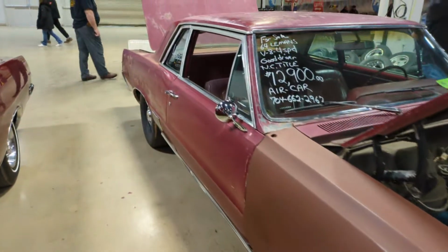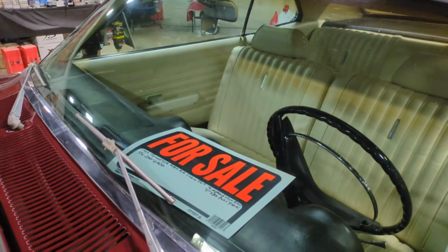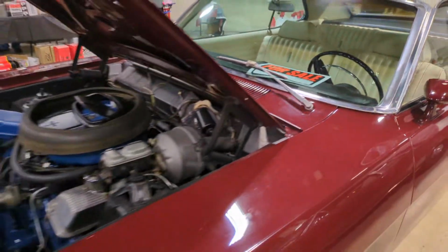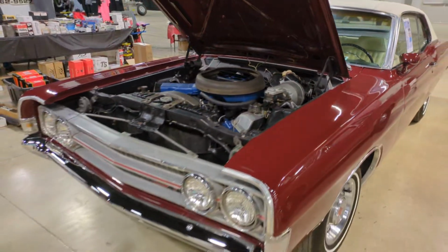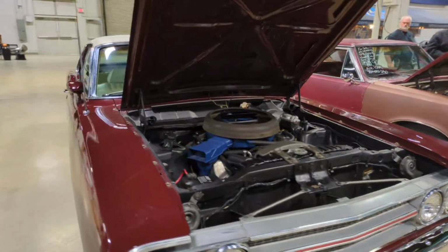Now for comparison, what do we have here? It's a 69 Torino with a 428 in it. I don't see how much they want for it. It doesn't actually have a price on it, but we got a Torino here. It's very clean, very well done.